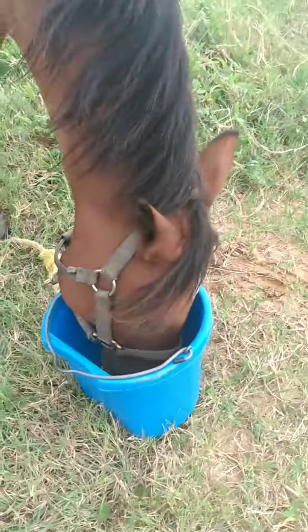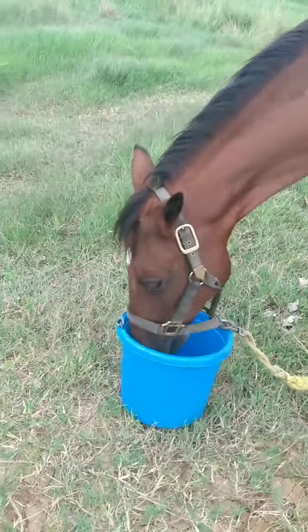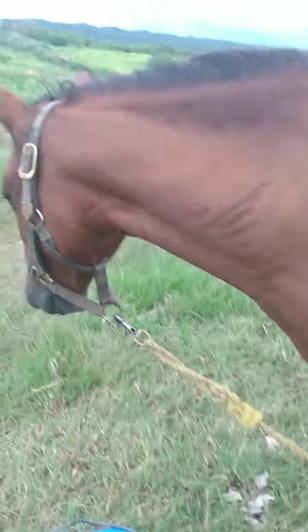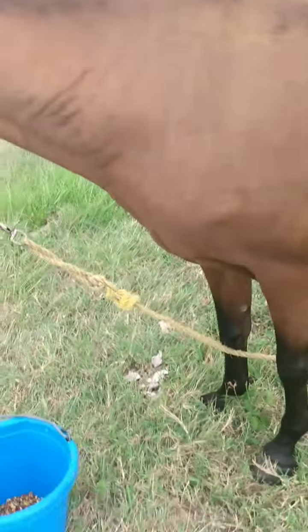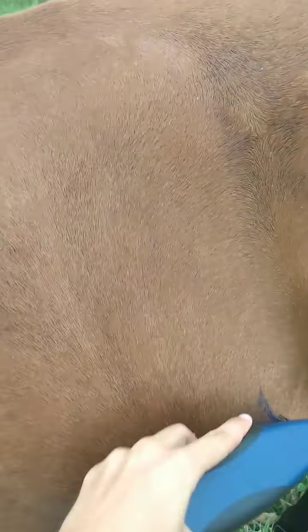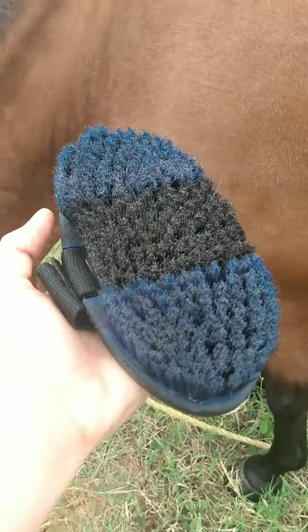There she goes. Sorry, that was so bumpy. I was trying to walk through the bushes, but there she's eating her grain, and we're just going to give her her evening groom while she eats. So first we're just going to use this brush. Give her a once over. Make sure everything's good. Then we're gonna use her favorite brush. I would do it on her face where she likes it, but she's a little busy right now.